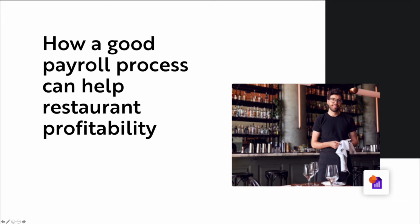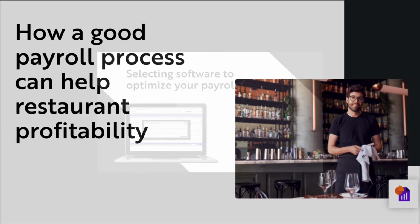Another benefit of a software-based payroll process that has point-of-sale integration is that your calculations on the amounts due to employees are more precise, with less room for human error. Both underpayments and overpayments are undesirable and time-consuming. And with digital payroll, you'll have much less of them.